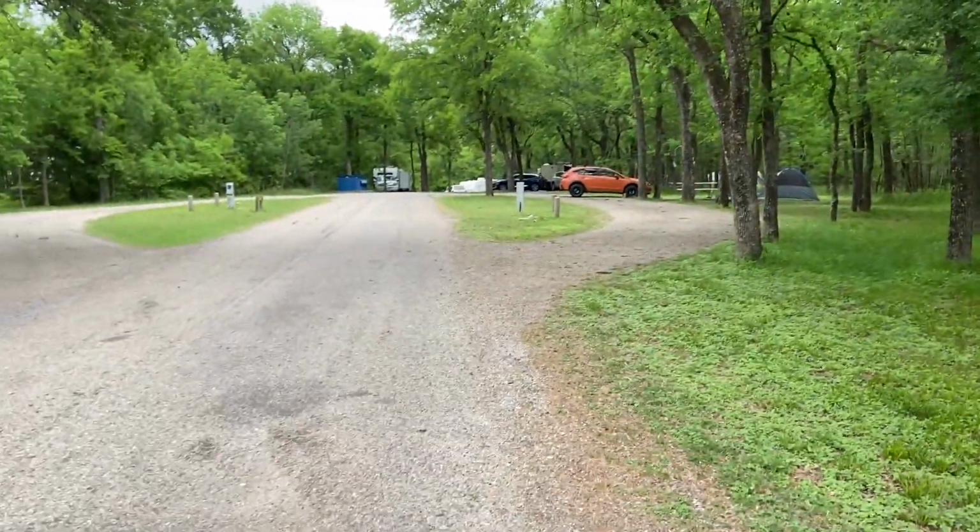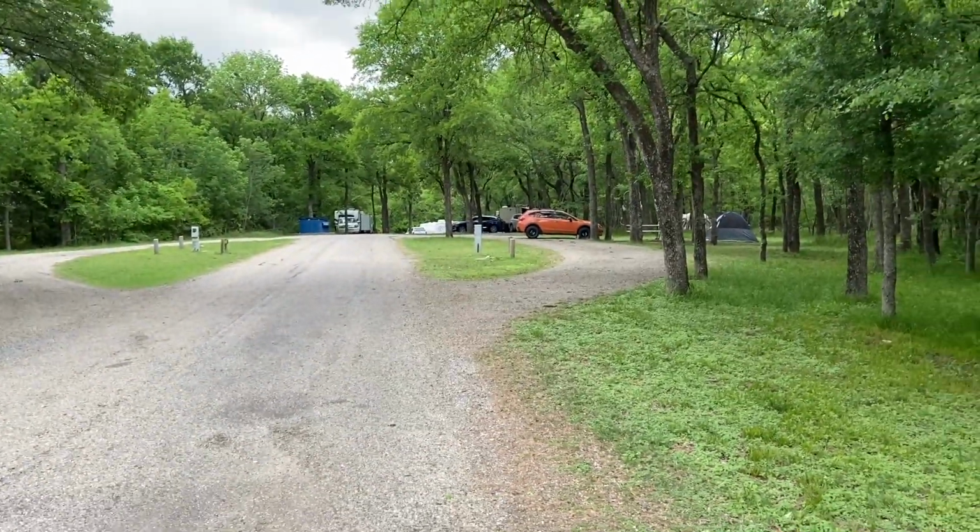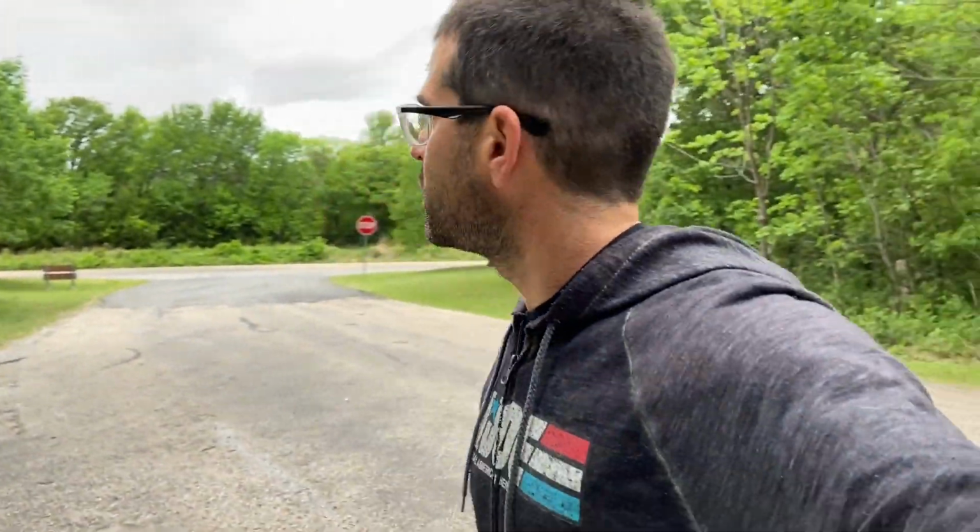All right, so this is, I don't know what the loop's called. But here's one entrance coming this way. This area up here. So if you come in, here's the road where you turn in, and it's straight ahead. This area seems like a lot of the pads seem pretty flat.